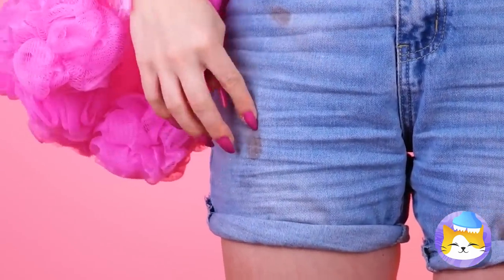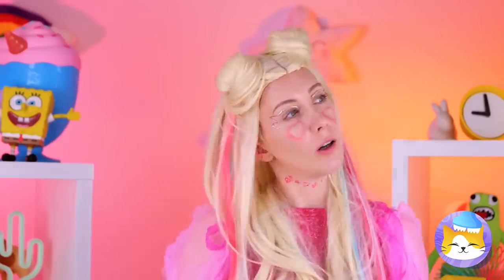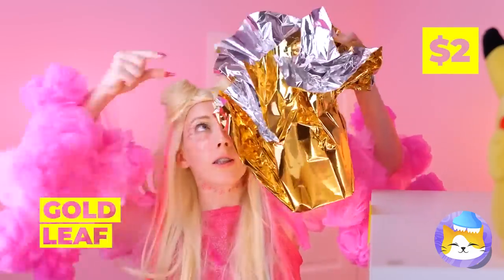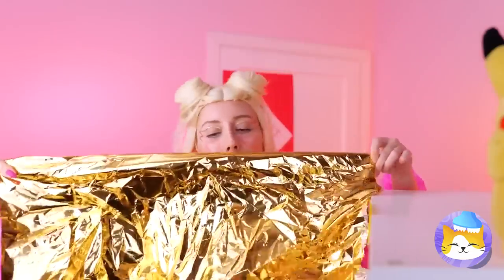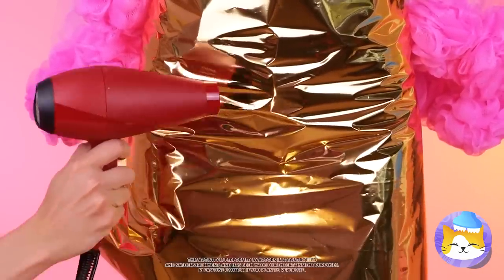Ew, let's do something about those jeans. Maybe something to match the purse? Okay, just take some gold leaf. Wrap it around your shorts. Now all we need is a little hot air.